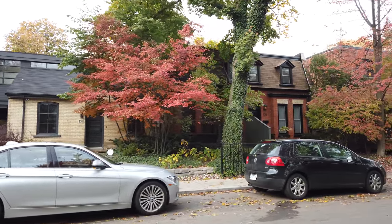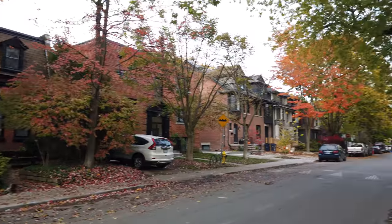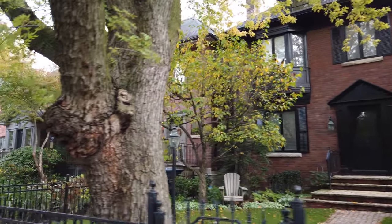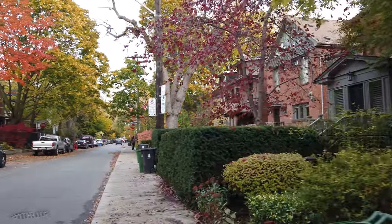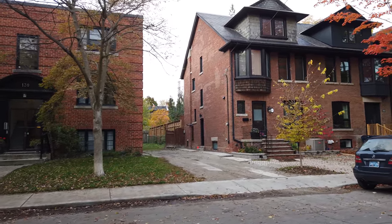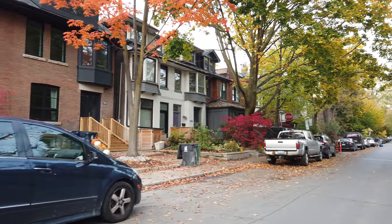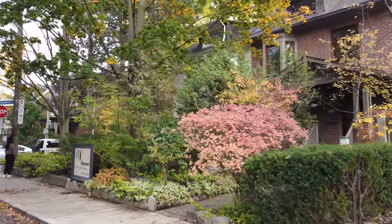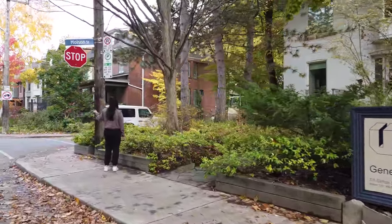I think I read the neighborhood of Summerhill itself just has a little over 5,000 residents who live here, so it is mostly low density housing. You could probably guess the average income here is a bit higher than most parts of the city, but it's still about a third of what it'll be when I enter Rosedale.